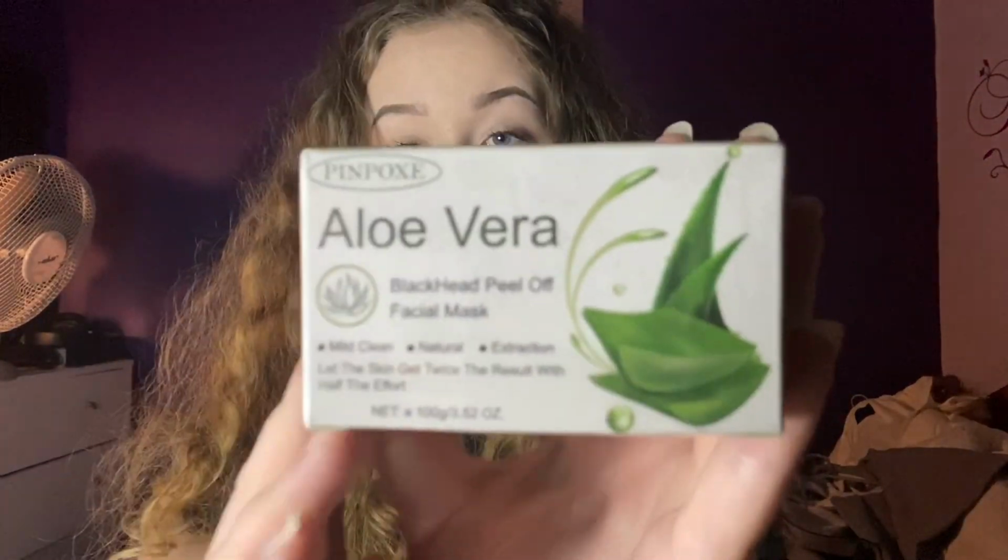Also inside the stocking was this aloe vera blackhead peel off facial mask, and I really hope this does actually work, because I don't know if you guys know, but I have really bad blackheads on my nose and you can't really see it, but if you go up close you can see the blackheads.